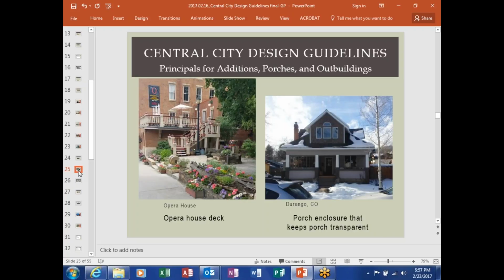DHM Durango, you're on deck again. The left-hand photograph is hopefully one that everyone there recognizes. This is an example of a deck that I believe, and correct me if I'm wrong, is an additional porch to the historic Opera House. Also, it appears that there's an additional piece of building that was added as well. So this is something that we definitely need to be addressing in the new guidelines.